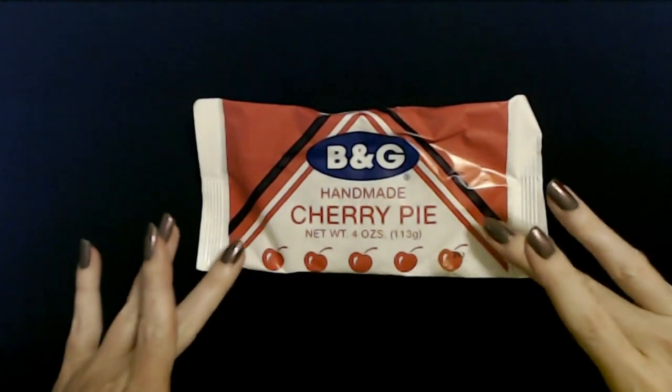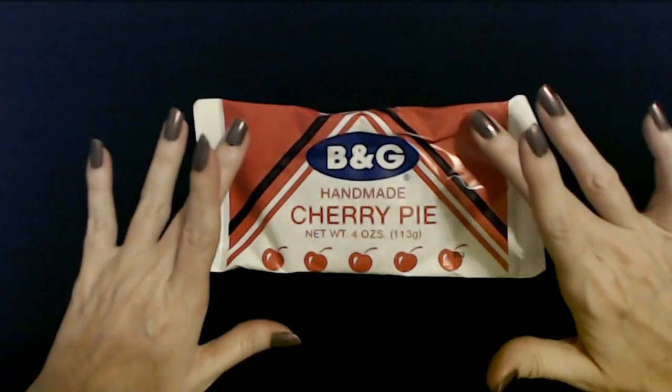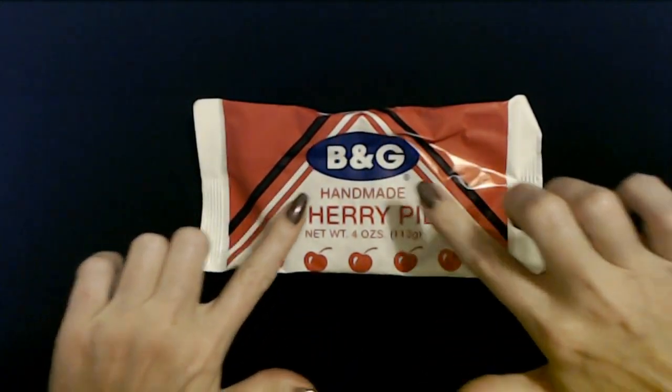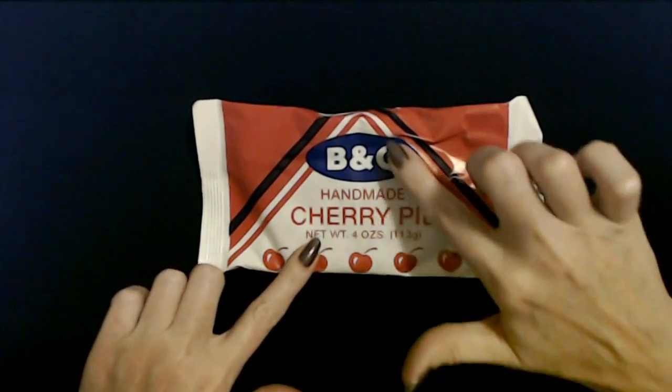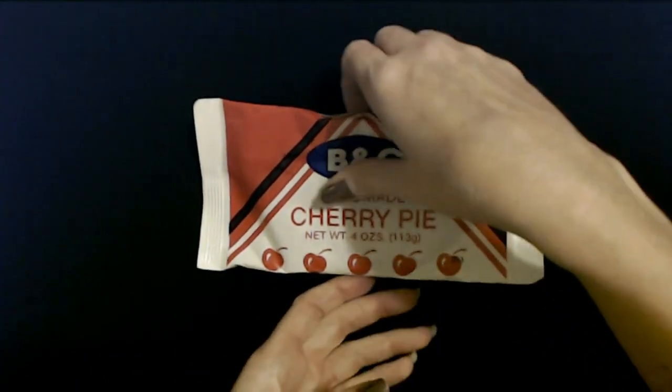You see how it has a shape to the color on the package there? Now this one is red with a black stripe and a white stripe. And then red and white here. And blue in the oval. And then white letters.